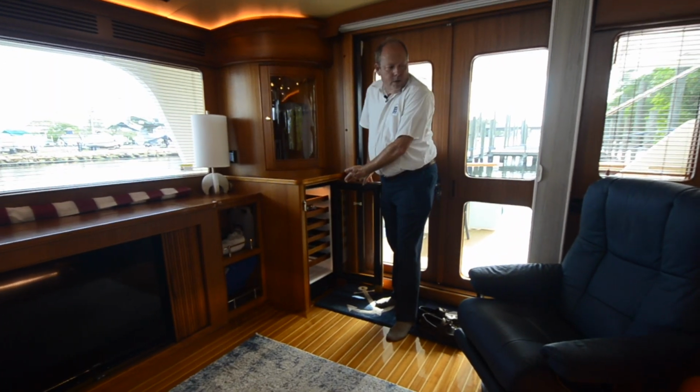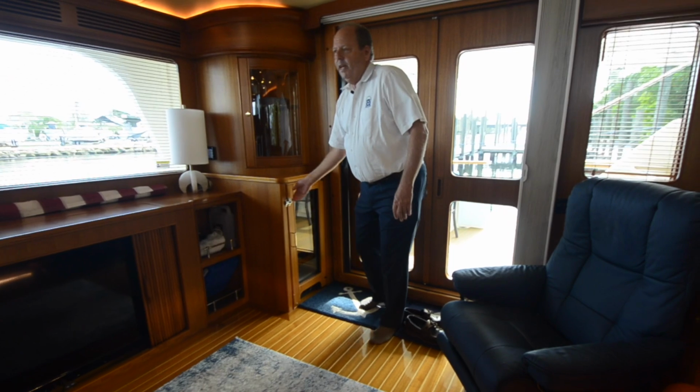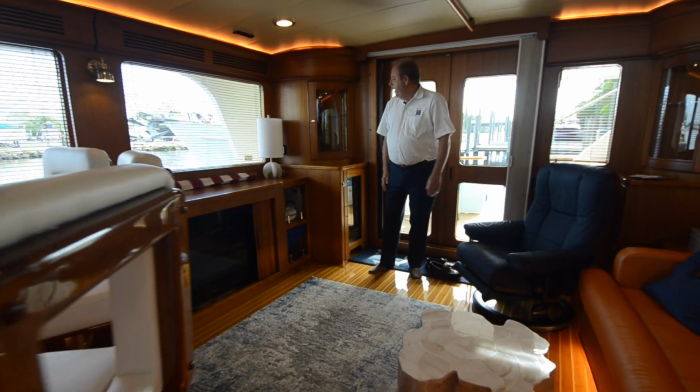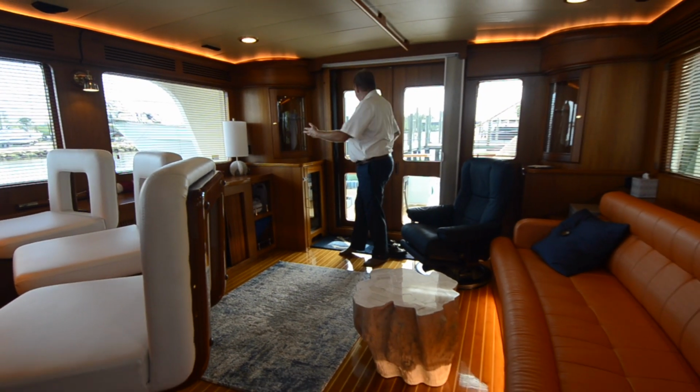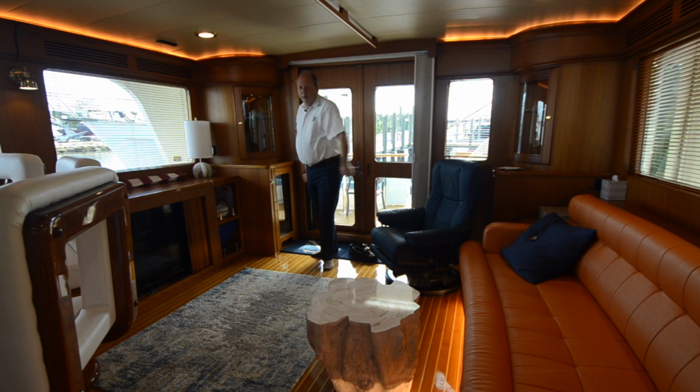I've got a great wine cooler. Well, it's really set up nice. So wine cooler, ice maker, lots of refrigeration in the galley, and when I'm entertaining on the cockpit area, I've got my glasses and everything right here close to the aft deck.